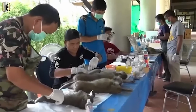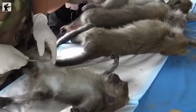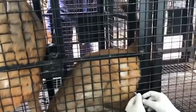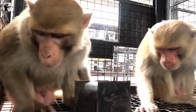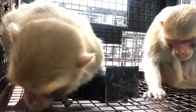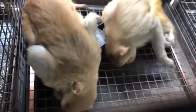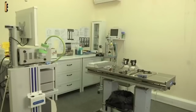The sterilization process involves anesthetizing the monkey, cleaning the surgical area, and using specialized tools to remove the fallopian tubes, a procedure that takes approximately 10 minutes, including preparation and post-operative care. This meticulous approach ensures the health and well-being of the monkeys while minimizing their impact on urban and agricultural areas.